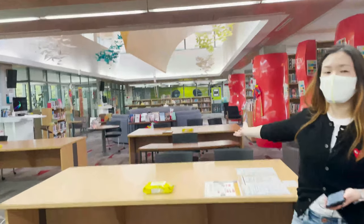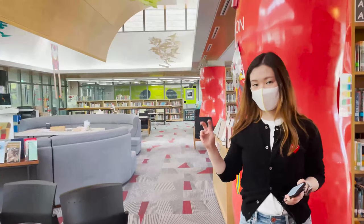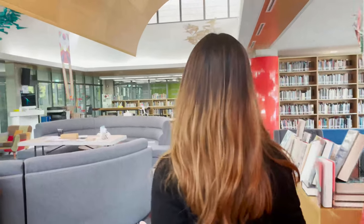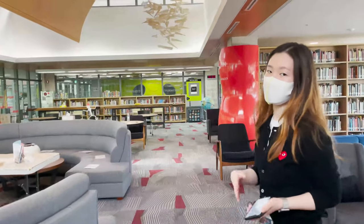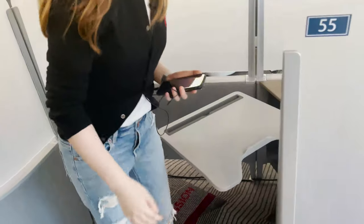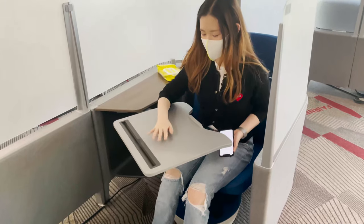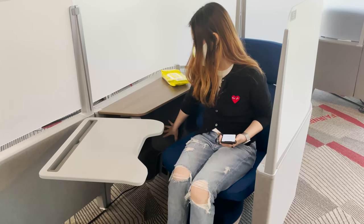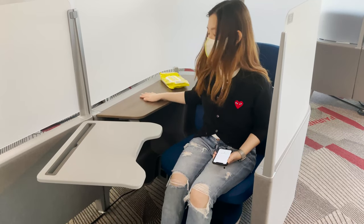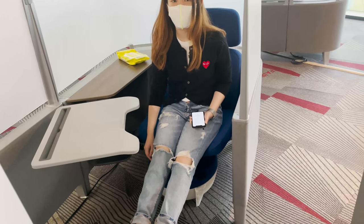And I'll show you the other end of the library, which is a very nice area with the pods where people can rest or study depending on what they want to do. This is one of the pods. You can sit right here like this. And you can study using this table. And it's comfy because there's a place where you can put your bag and your stuff right here. And you can use this small thing here to put your feet up as well.